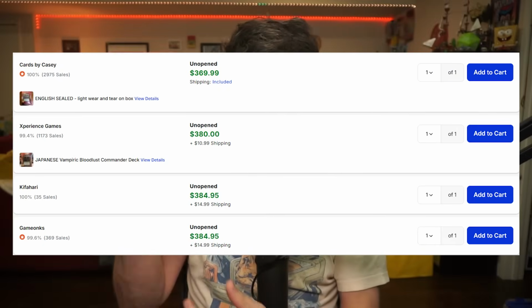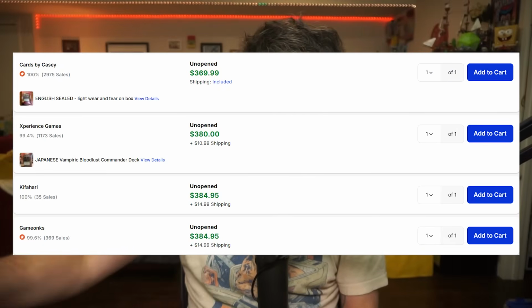But this product is just old. Now, just because something is old doesn't mean that it's going to perform like this did. I have this, which is older. This is interesting. I want to talk about the Modern Event Deck. This is something that came out in 2014.